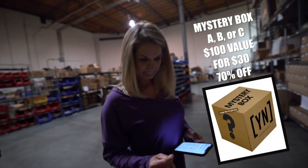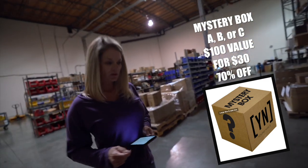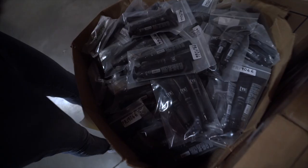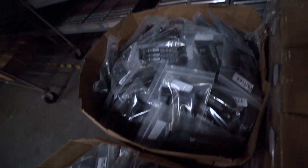Mystery box. I just got a receipt. $30. $100. Okay, next we've got a bag vat. If you could have a vat full of our new color precision applicators, this would be it. Look at this. It's insane the amount of deals that we've got.